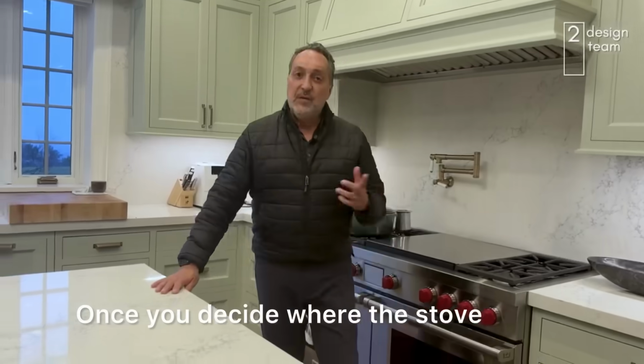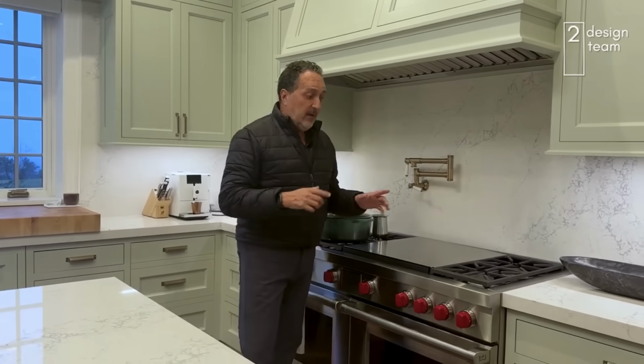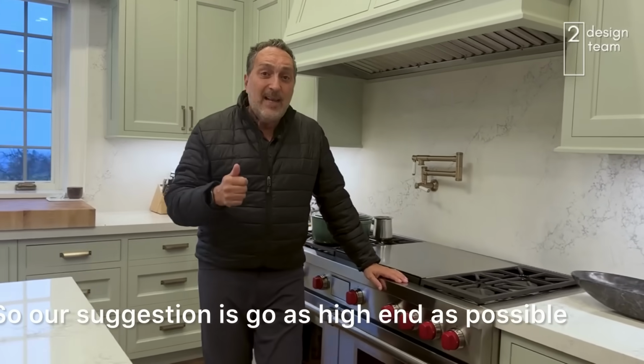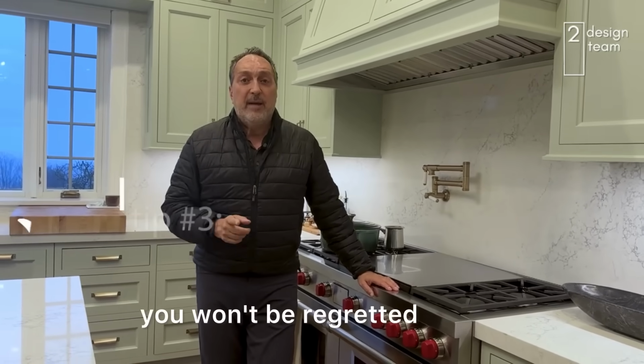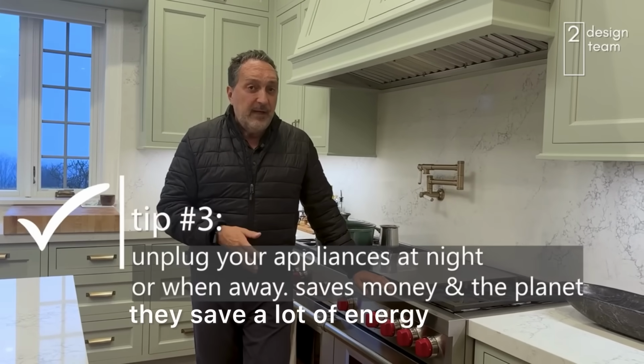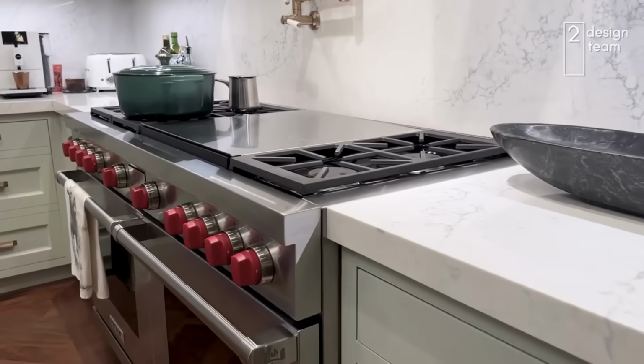It does not. Once you decide where the stove, the sink, and the refrigerator go, it's time to select them. So our suggestion is go as high-end as possible on the appliances. Good quality, you won't regret it. They last forever. They save a lot of energy. Saves money in the long run. And they will be here forever.